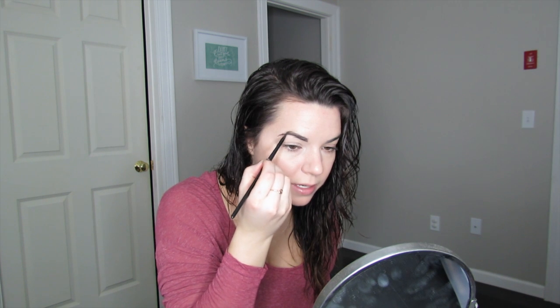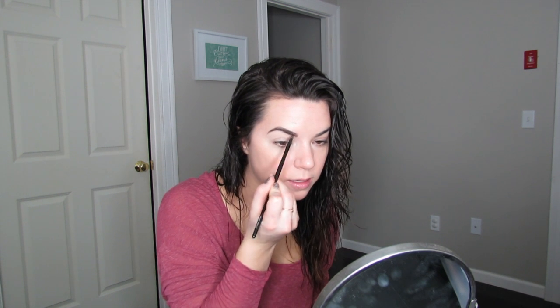And then at the very edge here where my arch is, I fill that in a little bit and then I bring it down. I don't touch too much up here until I turn the brush kind of vertical, and I start at the front of the brow and I just kind of flick it back and fill in the sparse areas. But besides that, I've just been leaving them like that, so they're not too shaped, but you can definitely tell the difference.